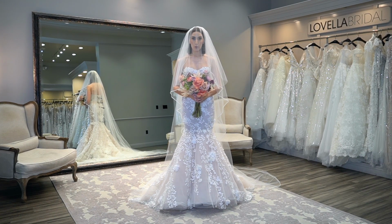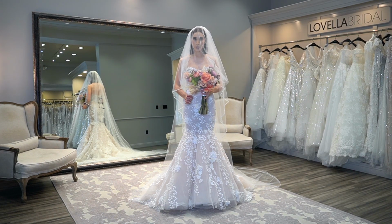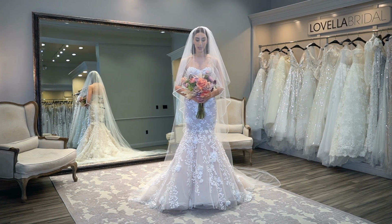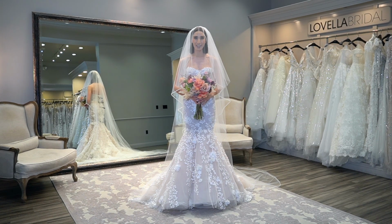The proper place to hold your bouquet is, pretend that your bouquet is so heavy that you have to rest your forearms on your hip bones. That's where you hold your bouquet, and you allow the blusher to spread out accordingly, like so.